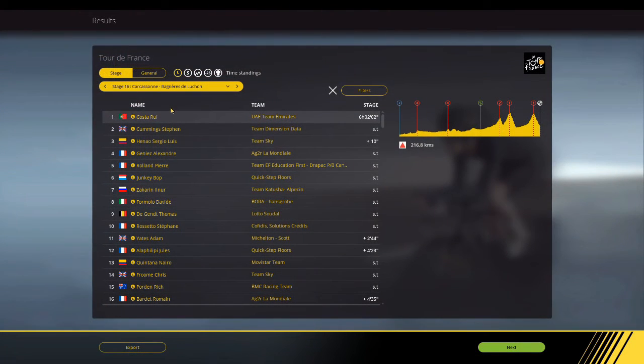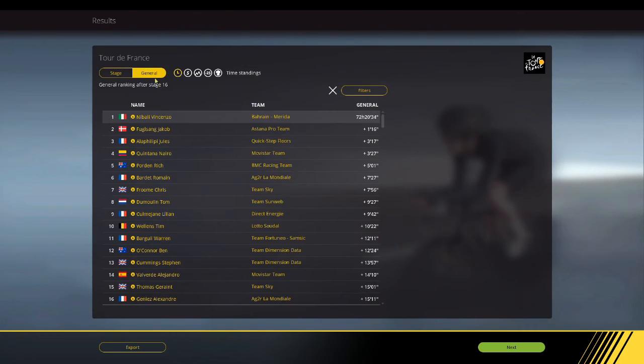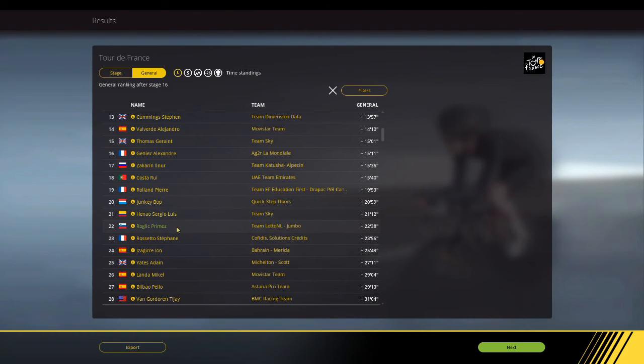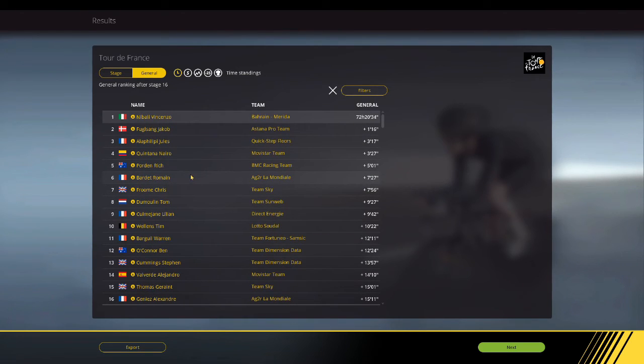So there we are, breakaway win there by about 4 minutes in the end. So it went down from 17 or so as I went up that final mountain to 4. It wasn't too bad. Primoz 6 minutes behind, so lost a bit of time today. And you can see that in the general as well. He's gone down to 22nd, which is a little bit disappointing, but we see where we can go. It's a shame we couldn't get him into the breakaway there.